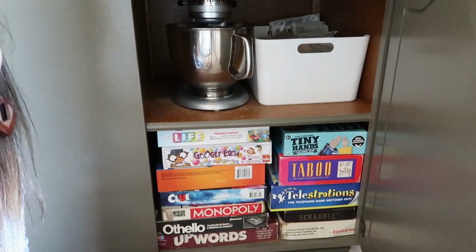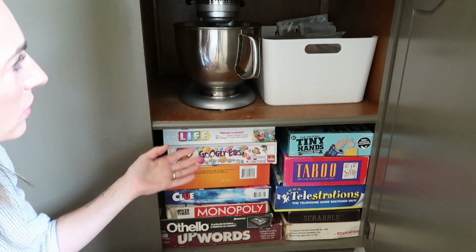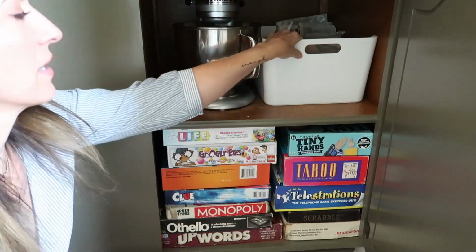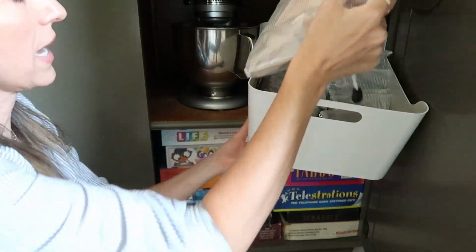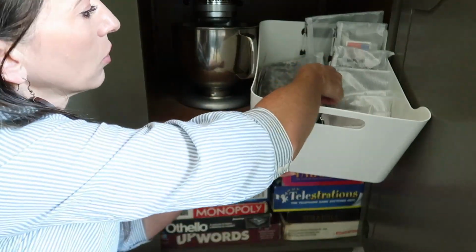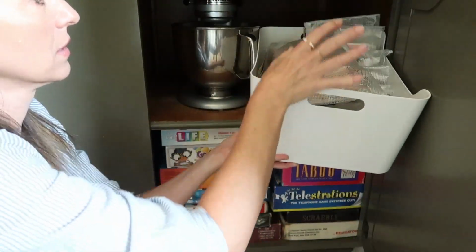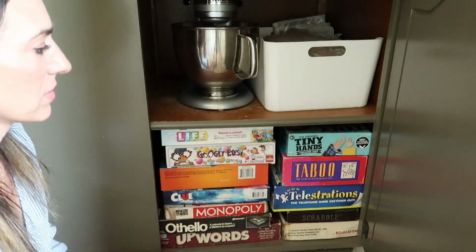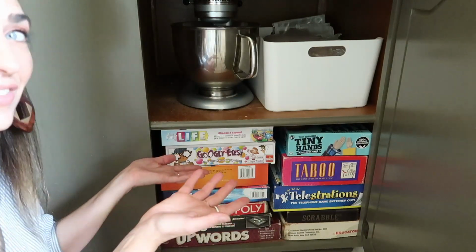Okay, I thought I would just take a quick moment in case you were interested to see my game cabinet. This is what it looks like. I do keep my KitchenAid mixer down here because it fits. And then this bin just has a bunch of games that had awkward boxes, or they're just awkward in general. So I just keep them in these bags inside that bin. So it's quite organized. It's just we don't use these games a lot. But anyway, thought I would share.